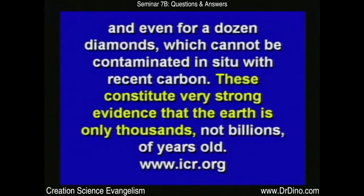Anyway, the guy said these diamonds even have carbon-14. It says this cannot be contaminated. Those constitute very strong evidence the Earth is only thousands, not billions of years old.